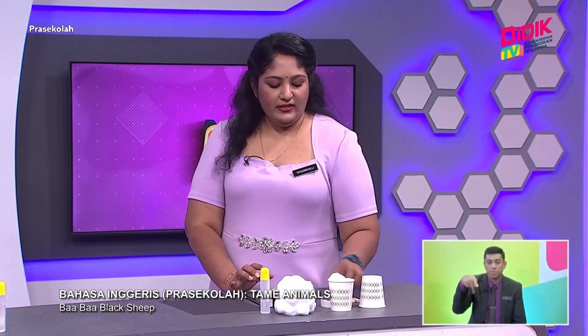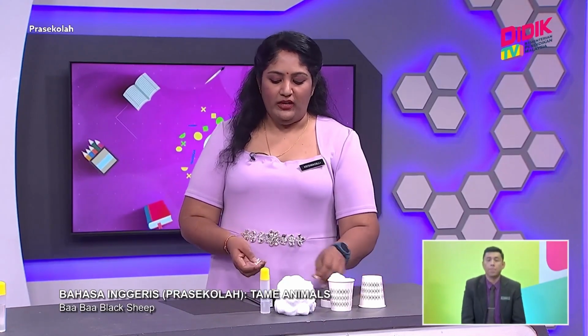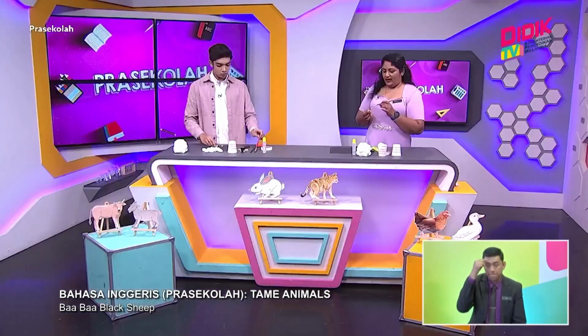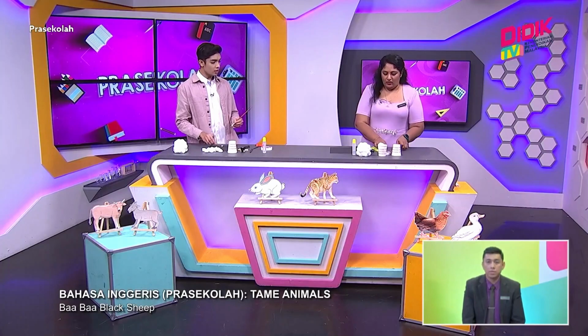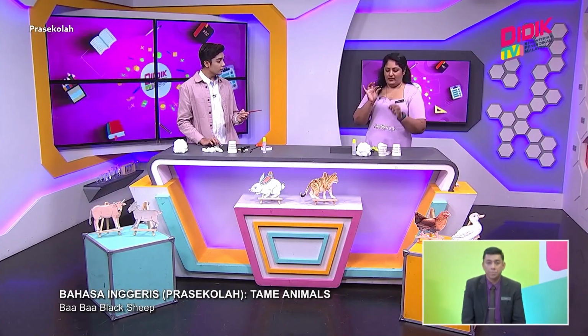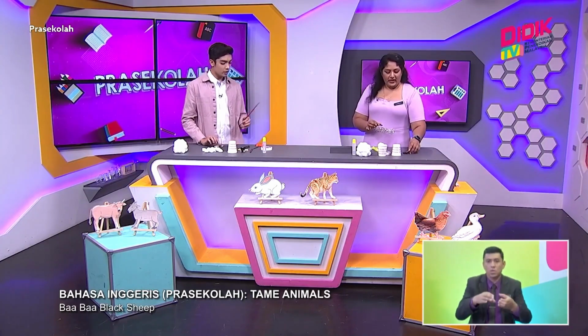First, get the cloth pegs. We need only 4. Take the black color and color them all black. Color it nicely, and you get something like this. Put it aside to dry.